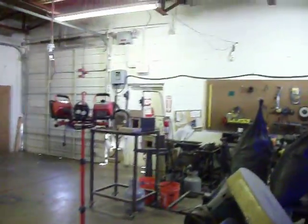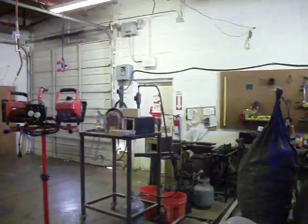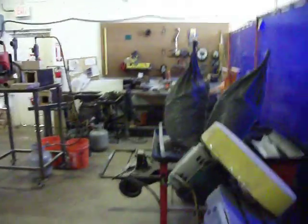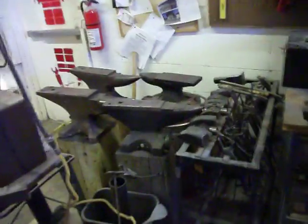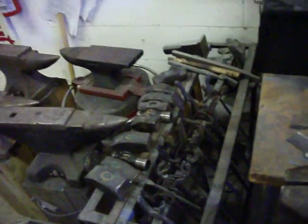And over there you can see it. That is our gas-fired forge. And I'll just get a closer look at this weld. Let me see it. This is our gas-fired forge. And here we have our charcoal forge. And we have our collection of anvils and blacksmithing tools.